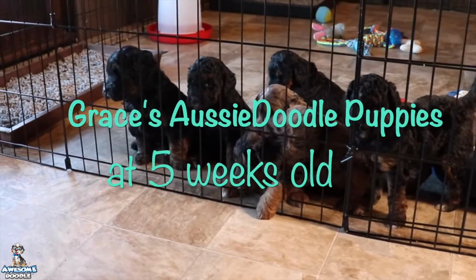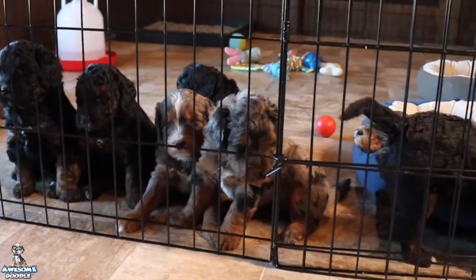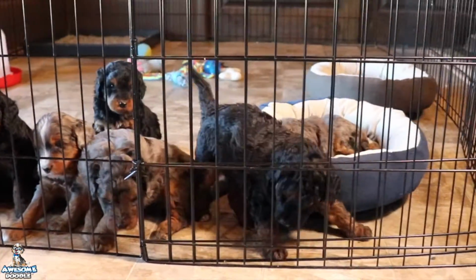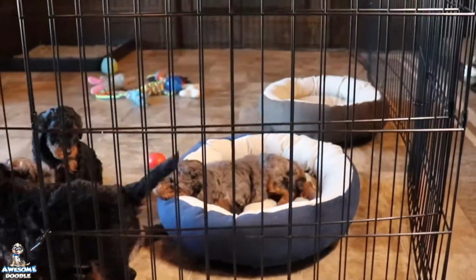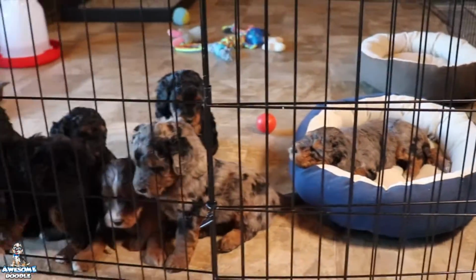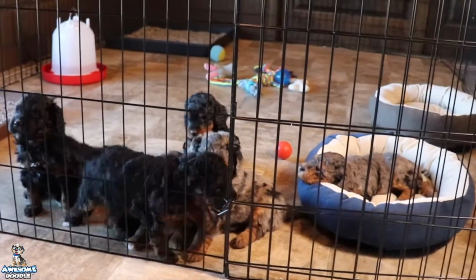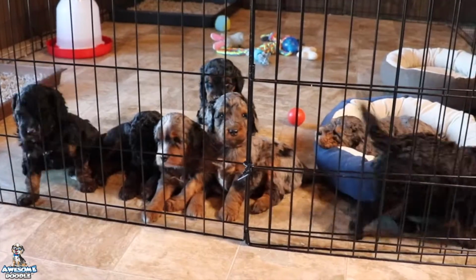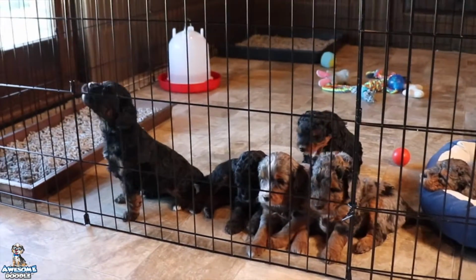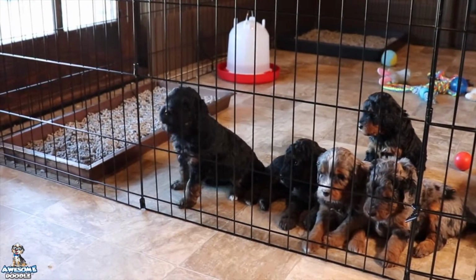Gracie's puppies are about to turn 5 weeks old, and look how much they've grown. We have moved them out of their whelping box this week. I don't know how many of you saw that. It was really fun for them to see all this space for the first time. The whelping box was 4 by 6, and now they're in an 8 by 6 area.